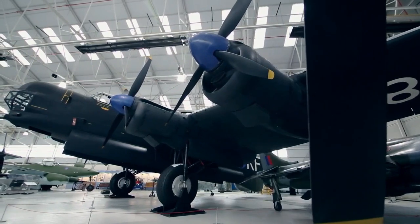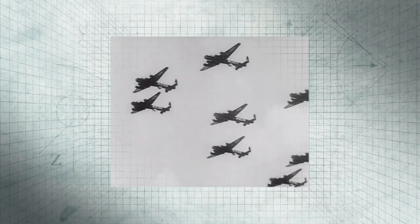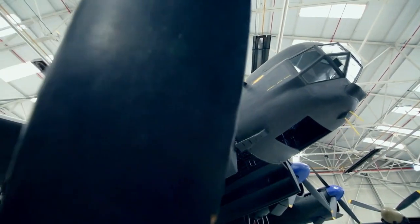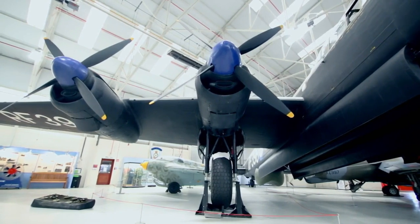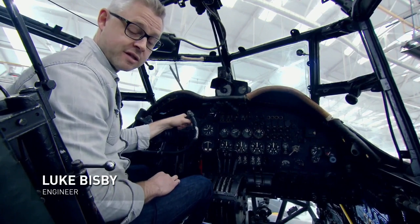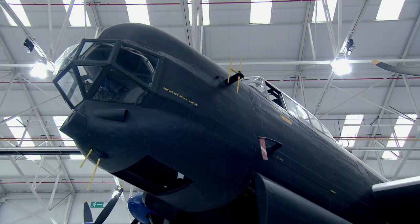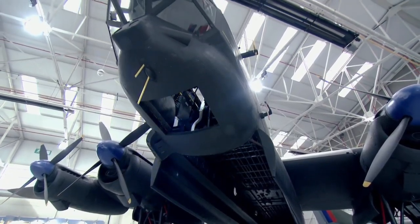First taking to the skies in 1944, the Lincoln's long range made it perfect for bombing raids over Germany and beyond. But the plane and crew were also at risk of being hit by anti-aircraft fire from the ground. Bomber planes were built by both sides for some of the war's most dangerous and deadly missions. The bomb aimer would sit down here, just below the cockpit, charged with aiming and releasing thousands of pounds of bombs. And these were truly devastating machines, so both sides did all they could to stop them reaching their targets.